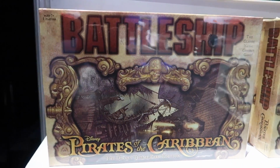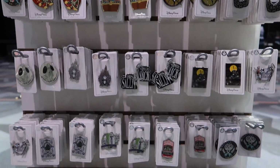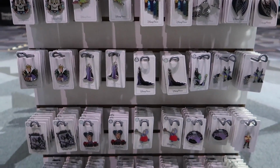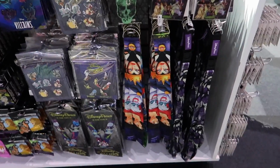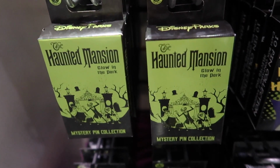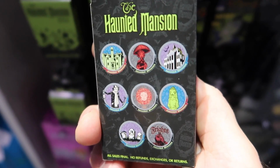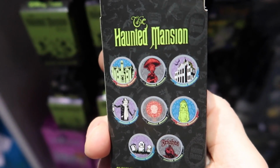You sank my battleship. They've even got a whole rack of pins here. Looks to be of the Halloween nature. Different franchises and some mystery packs over here on this side. Even some lanyards. But I'm a fan of the mystery packs. I would be into getting maybe the Haunted Mansion one. And there's the options you get. I would want that third one on the top there of the mansion itself. That's what I would be wishing for if I got these.